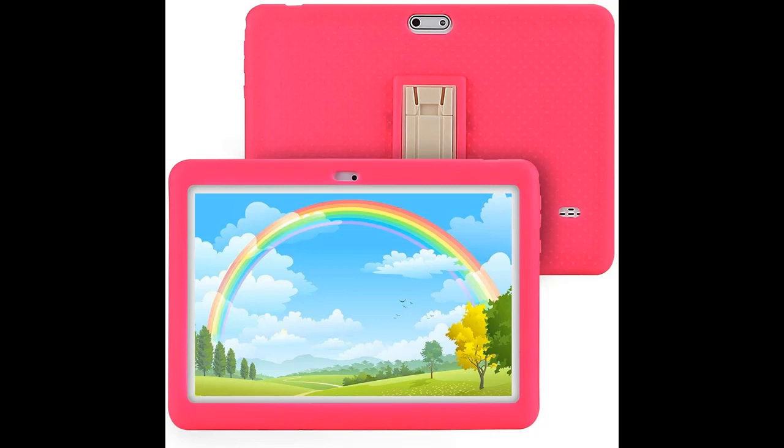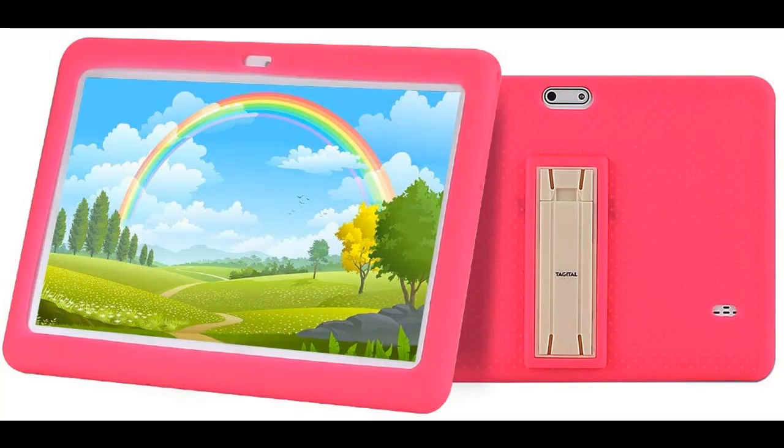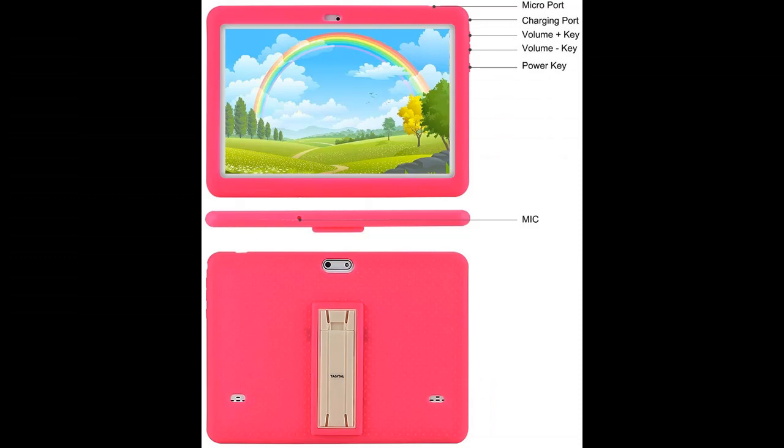The most affordable 10-inch kids tablet. The Tagital T10K Kid tablet is equipped with quad-core at a reasonable price. Apps boot up very quickly. Gaming, internet browsing and video streaming on this phablet are awesome. Multitasking is smooth with Android 6.0.